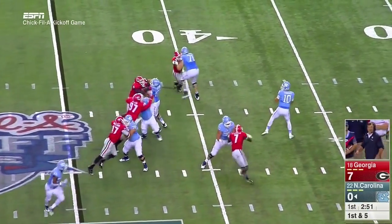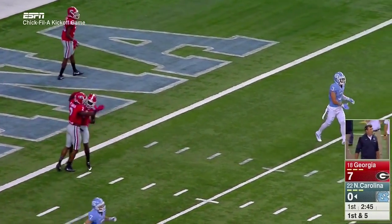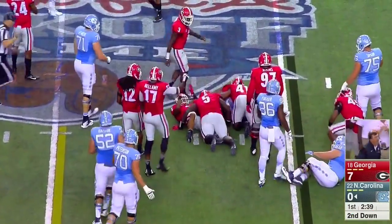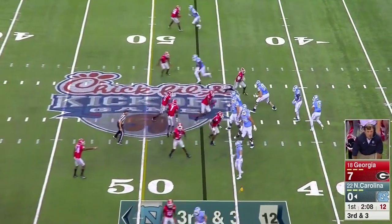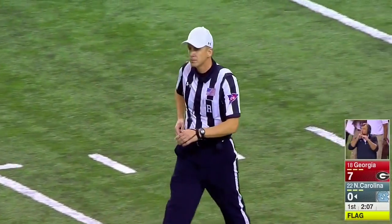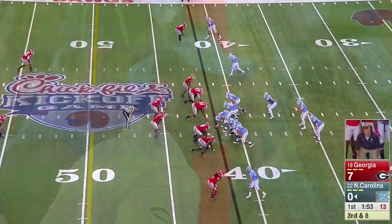1st and 5. Trubisky. Play action fake. Looking for the home run. Broken up. Ryan Switzer had a step, but more Trubisky. 2nd down and 5 becomes 3rd down and 4. Switzer started early. That's a false start on Ryan Switzer. False start. Offense number 3. 5-yard penalty remaining. 4th down.